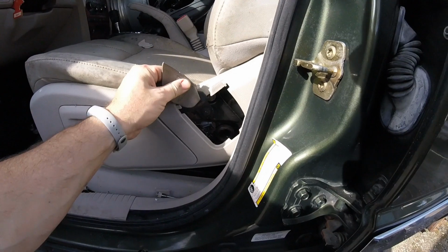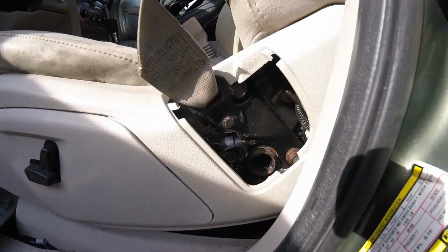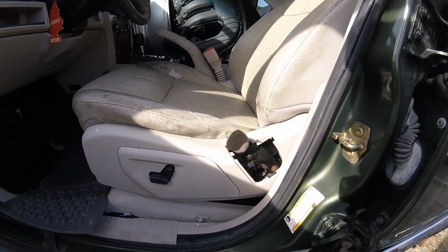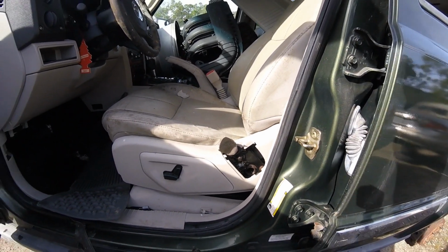I don't know how to take it off. I heard it's not hard at all. I don't like the looks of that little guy there. Maybe a 10mm fit over it. It's a weird looking bolt. But yeah, let's see what we can do with this.